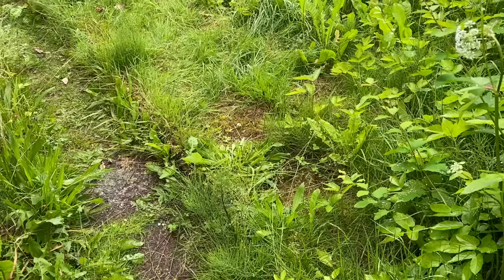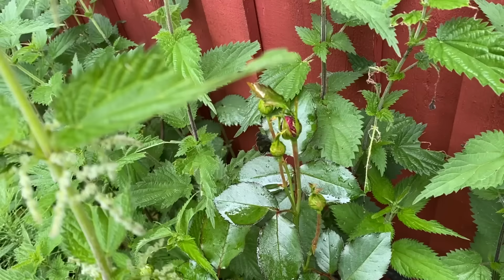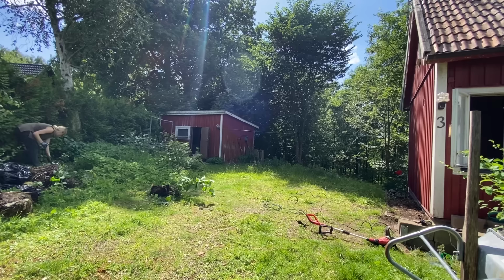The garden was extremely overgrown. I've never seen anything quite like it, actually. It was a lot of weeds, but there were also some little treasures, like nice flowers, and, you know, I saw potential behind it all.